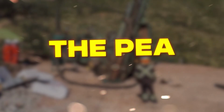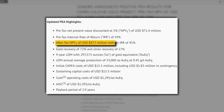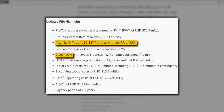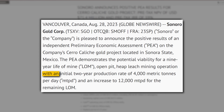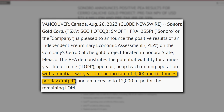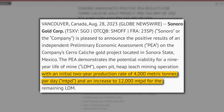The preliminary economic assessment released by Sonoro on the project suggests that Cerro Caliche has an after-tax net present value of $47.7 million, which is based on a 9-year mine life. The estimate outlines an operation that would process 4,000 tons of ore per day in the first 2 years of operation, before ramping up to 12,000 tons per day in year 3.